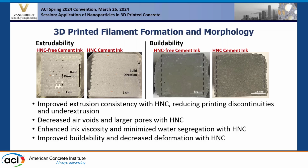So then we wanted to look further and see, okay, what is the microstructure? Let's take a look at the filaments that we have. Let's take a look at the property of these filaments, because these properties are what's going to give us the macroscale property, the overall property of the structure. So we wanted to have a better idea of what we were getting. The filaments were much better with the halloysite nanoclay, but we wanted to have a better understanding of that.